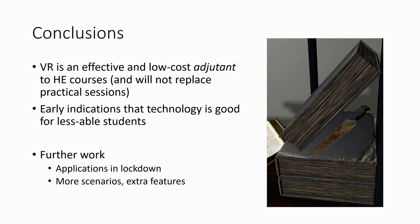So we're currently looking into how useful this technology is in lockdown. Is this the sort of thing that we can roll out to students in the home environment? If they've got their own VR headsets, can we have a fleet of headsets that students can rent out and use to get proper practical experience?